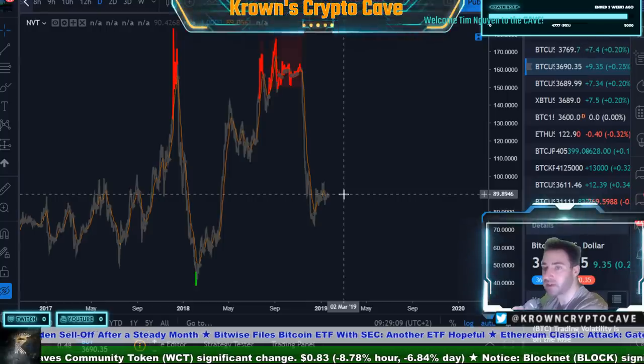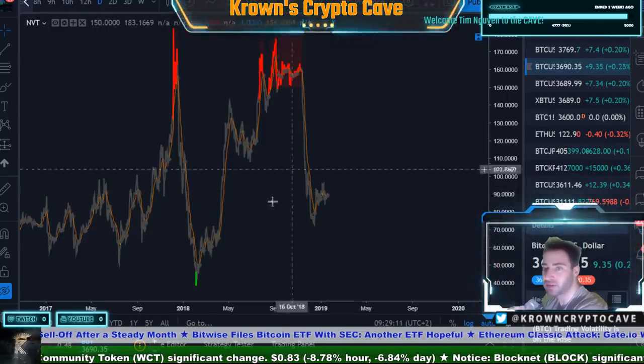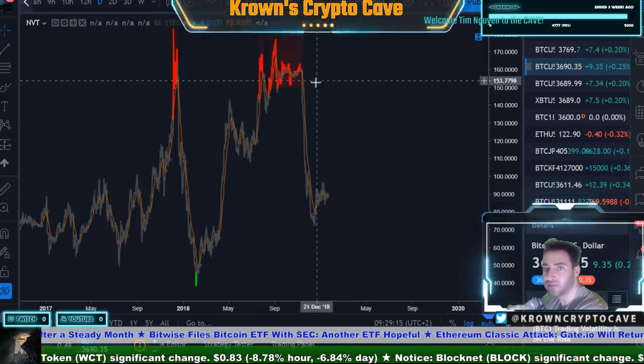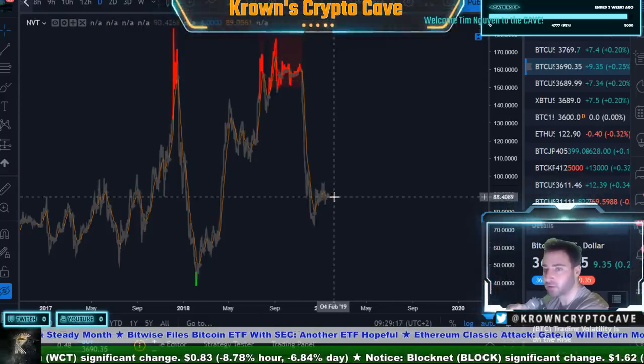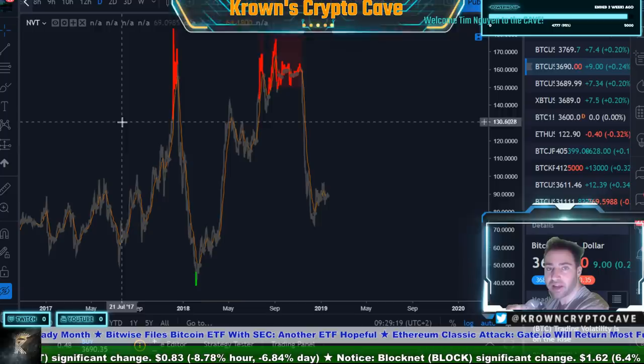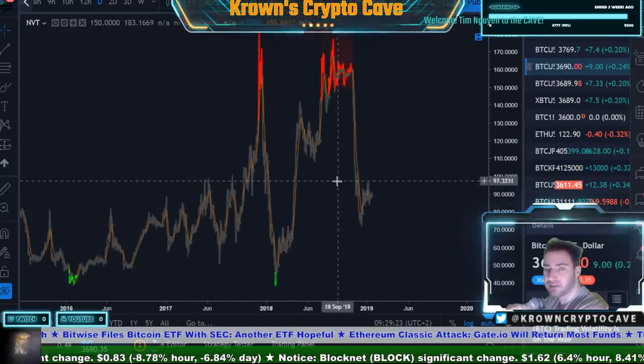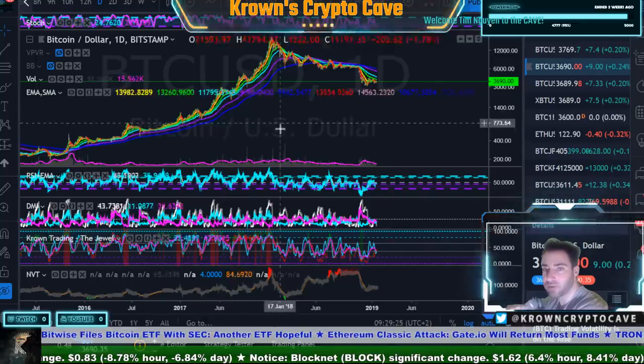Nowhere near. We're not necessarily right in the middle. We're certainly closer to the bottom than the top, as the top is putting at these 180 to 150 areas right over here, and we're currently around 90. But to put in perspective, this is kind of where Bitcoin was.